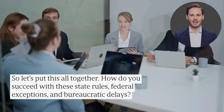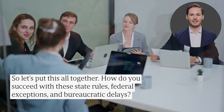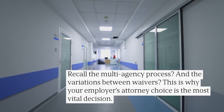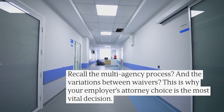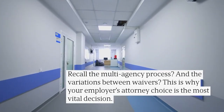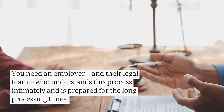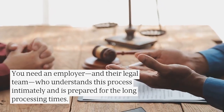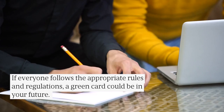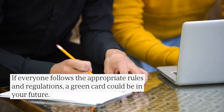So let's put this all together. How do you succeed with these state rules, federal exceptions, and bureaucratic delays? Recall the multi-agency process and the variations between waivers. This is why your employer's attorney choice is the most vital decision. You need an employer and their legal team who understands this process intimately and is prepared for the long processing times. If everyone follows the appropriate rules and regulations, a green card could be in your future.